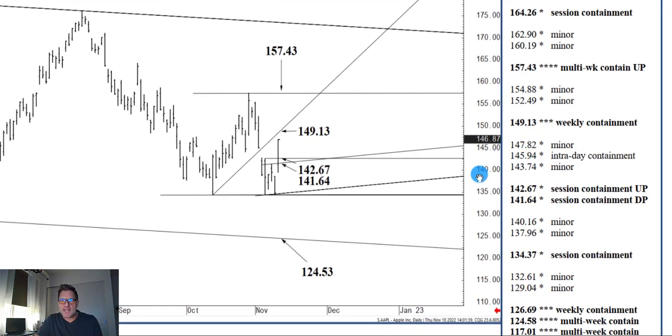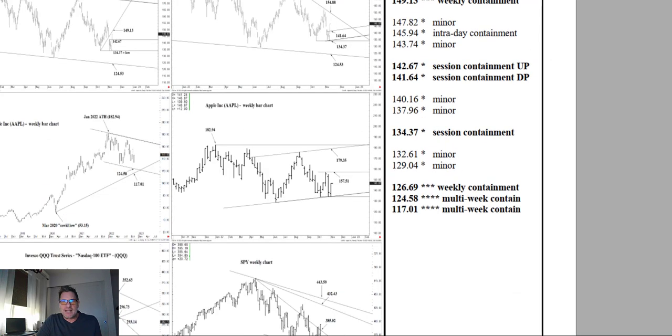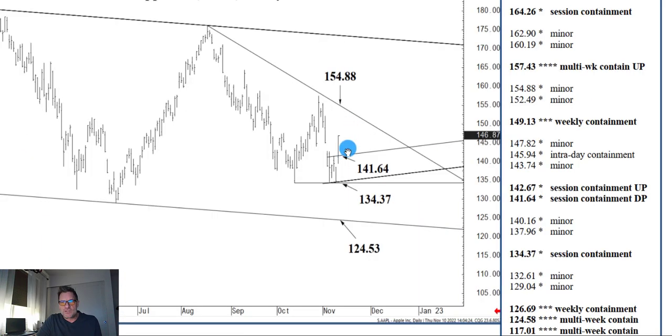Working our way down today, if we break or open below 145.94, we can actually test this meaningful support area, 141.64 to 142.67, likely to contain session weakness, and above which a 1 to 2 day target at 149.13 is probably going to be tested today. And once again, if we gap or open today above 149.13, 154.88 is likely. That is that longer term speed line that is right here. This may contain buying for the day.